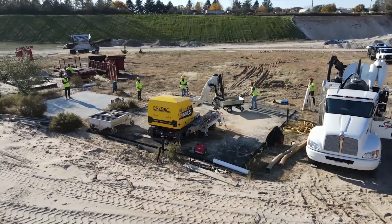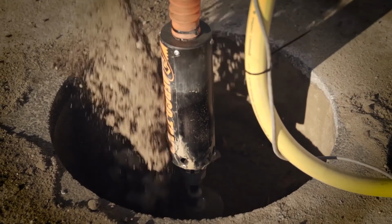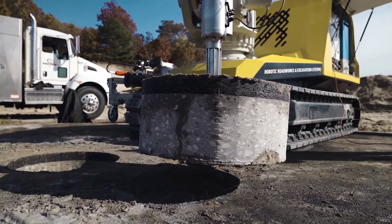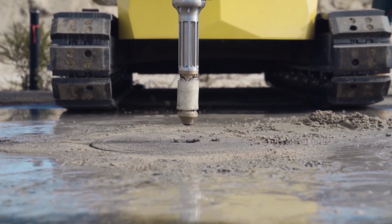Once the operation is completed, the robot compacts recycled material in the excavated keyhole, replaces the core back in its place, and reinstates the road. The ultimate goal of the robotic roadworks and excavation system is to provide operators who are in the front lines of this risky work with better tools to carry out these tasks much more safely and more efficiently.